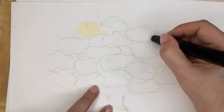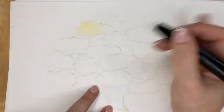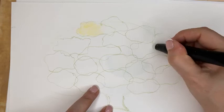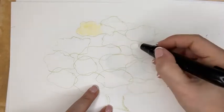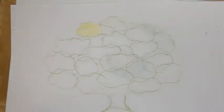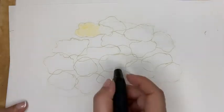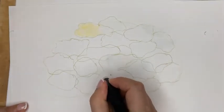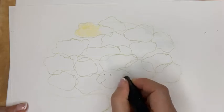So, for example, I think that one might be on top of all of them. That one might be at the back. This one, I think, is on top of this one. These two are going to be at the front. Let's pull these two at the front, so I can get rid of this bit, and this bit, and this bit.